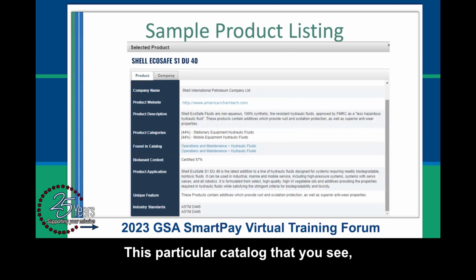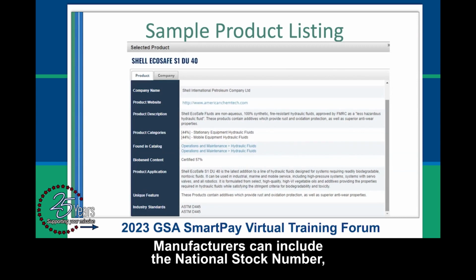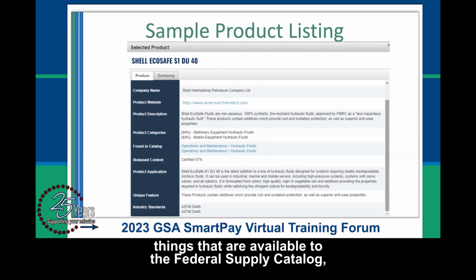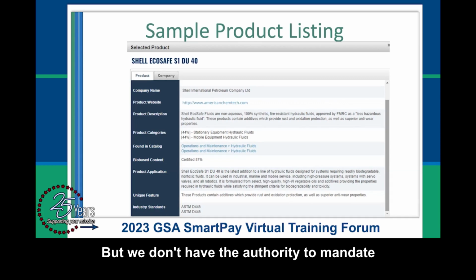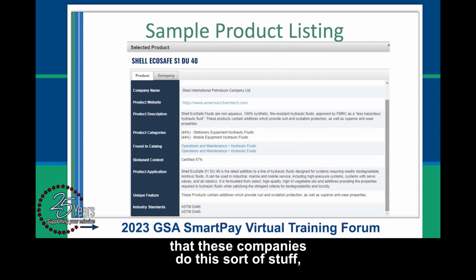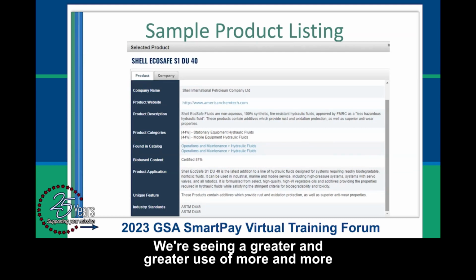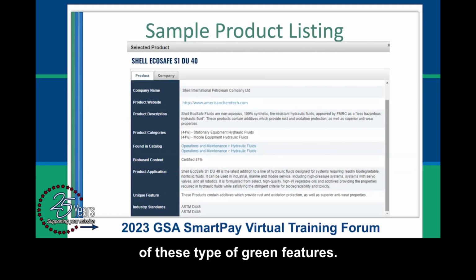This particular catalog entry here is for a hydraulic fluid. Manufacturers can include the national stock number, the ASTM standards or other standards, things that are available through the Federal Supply Catalog, the absence of PFAS, or whether products qualify for Buy American. We don't have the authority to mandate that these companies do this, but quite frankly, it's in their best interest to put as many good qualifiers around their product as possible when they're listing it. We're seeing greater and greater use of more and more of these green features. So we're very gratified about that, and think that will continue to grow.